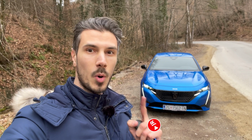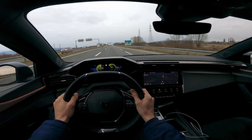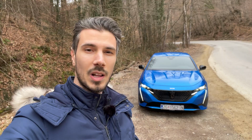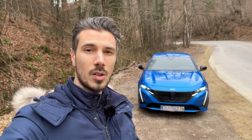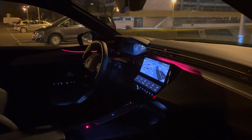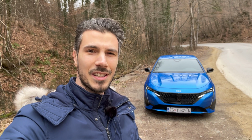It's going to be separated point of view driving day with no talking, so you can hear all the sounds this car makes. It's going to be separated night point of view driving as well, with full impressions on the road. And there's going to be a night review. I'm going to show you exterior, interior details, ambient lights at night. In this one, we're going to focus on the day, exterior, interior details and infotainment.